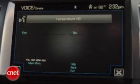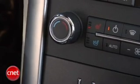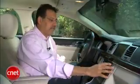Set temperature. Here's the other way to do it. That was easier. Another great trick on our media system: once you're done ripping your audio to the hard drive, take advantage of your single slot, which also digests DVDs, and watch a movie when you're parked, of course.